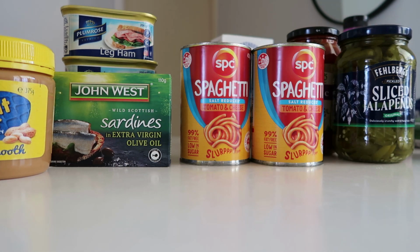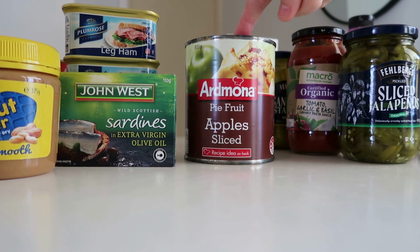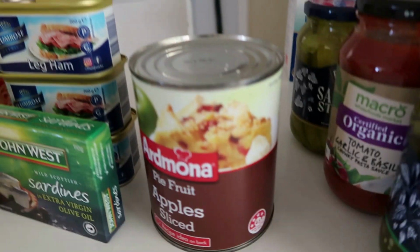The kids sometimes have it, but just sometimes I really feel like some spaghetti on toast. I don't often have it for dinner, but usually for maybe a late brunch. And I have got some apples today. I've bought 2 different brands.